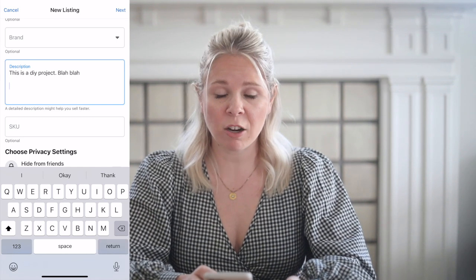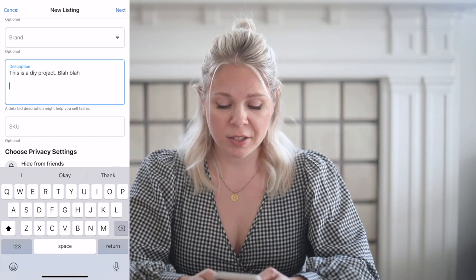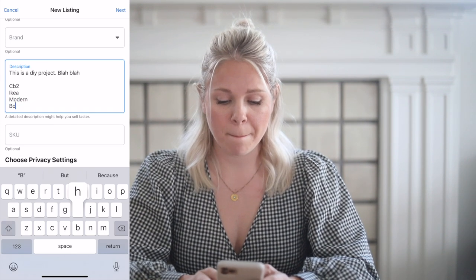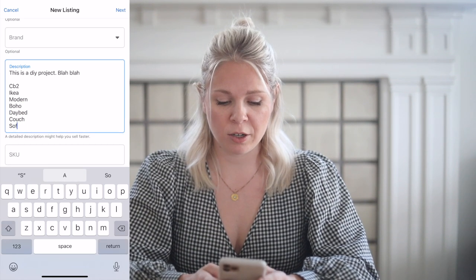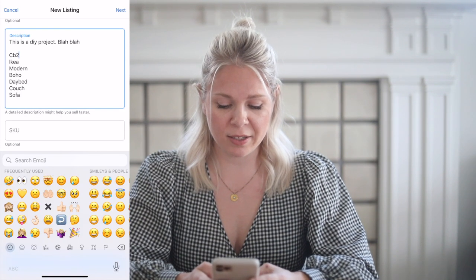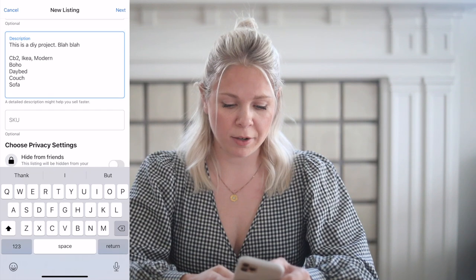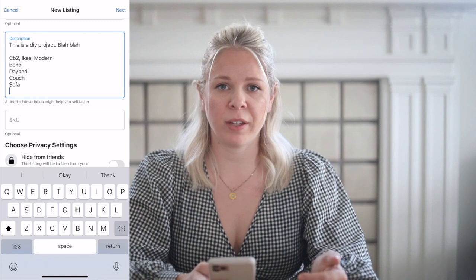But below that, I'm going to talk about some keywords that you can use, because you can't put everything in your title. So I'm going to put CB2, I'm going to put IKEA, I'm going to put modern, boho, daybed, couch, sofa. And you don't need to stack these. You could do commas if you wanted to. So comma, IKEA, comma, modern. The idea is that you're letting Facebook know where to show your listing.